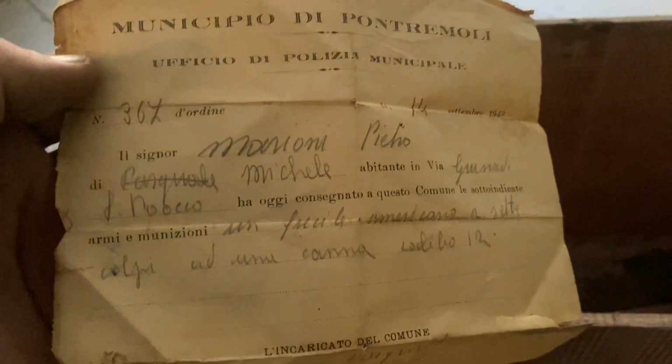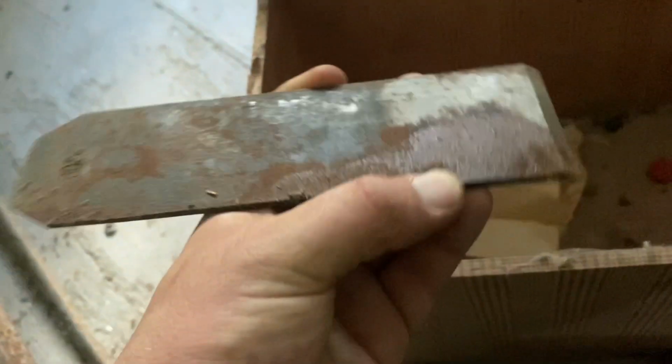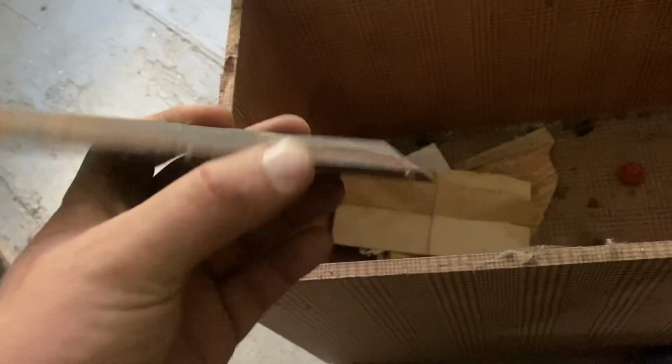So this is from Pontremoli, from the local town. And it's a bill for the house. 14th of September 1943. So, you know, it's now 2021, that's an 80 year old piece of paper just lying in there. This, well, for me that looks like the blade off of a plane. No idea what that's doing in there.